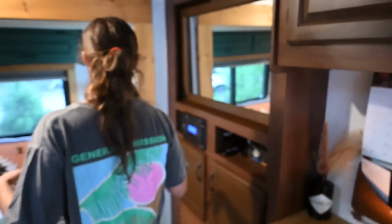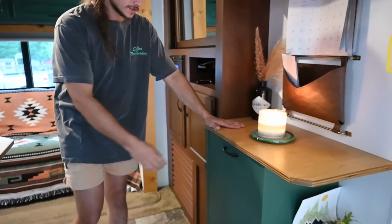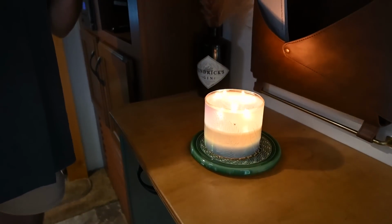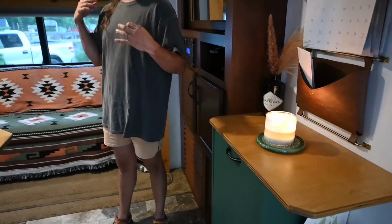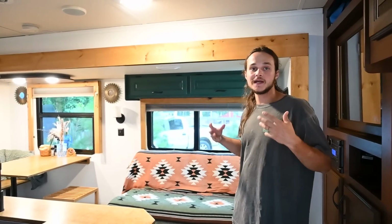And we'll take you out here. So this is the main living space. The first thing that you notice that's going to be a little bit different from your traditional RV is our trash cans. So this is a custom tilt-out trash can to fit the space. Added in extra countertop space, because that is something that's always limited in RV. We've been living here full-time for a year, so our main goal of this build was to make it basically homey, not just an RV.